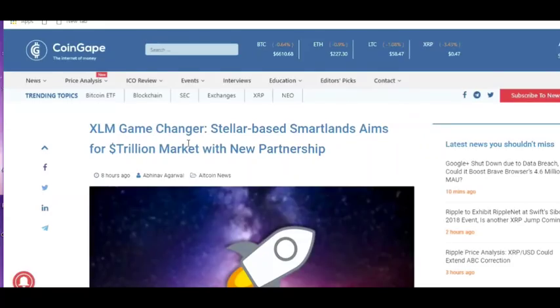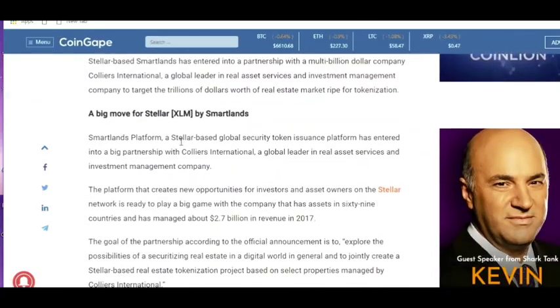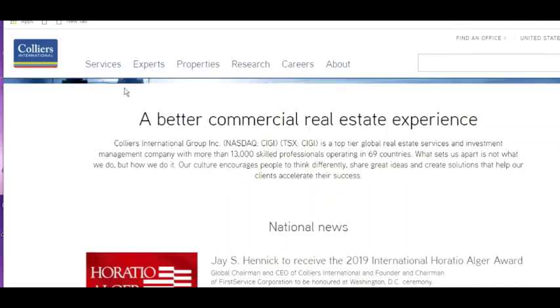And so back to this article and their partnership. Smartlands platform, a Stellar-based global security token issuance platform, has entered into a big partnership with Colliers International, a global leader in real asset services and investment management company. And then this is a look at Colliers International's website itself. They say a better commercial real estate experience.